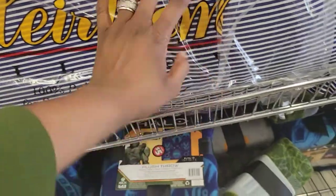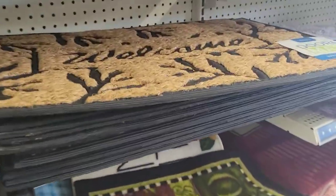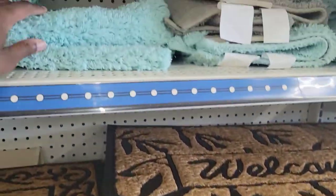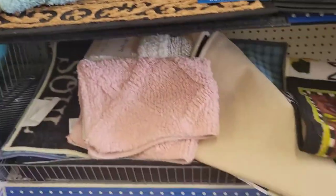They have pillows. This is the Grandma's Heirloom pillows, and those are $5 a piece. They just have some more outside rugs that say welcome. And they have some bath rugs. And they have more rugs in different colors up top here. Some throw pillows at the bottom.